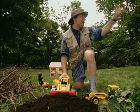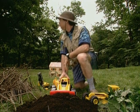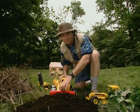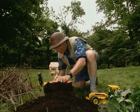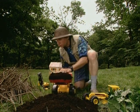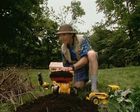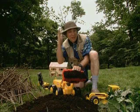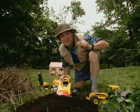Oh, and remember, if you really want to have fun, it's important to make lots of noise when you use this stuff. Brum, brum, brum. Wait a minute. All this heavy equipment and no dump truck to put the dirt in. What was I thinking? I'll be right back.